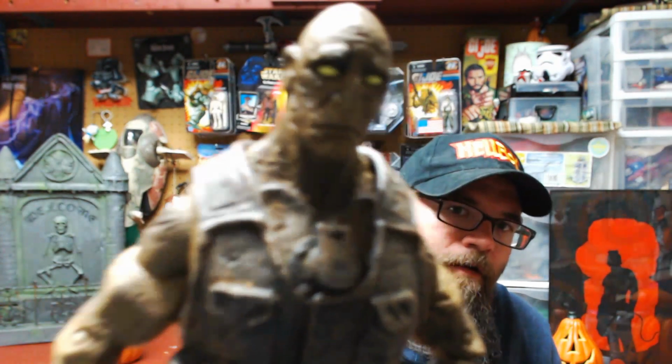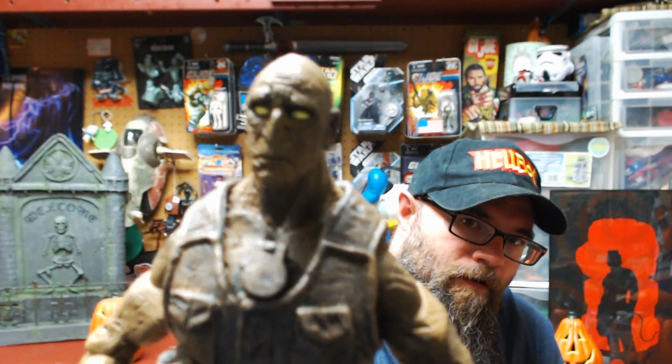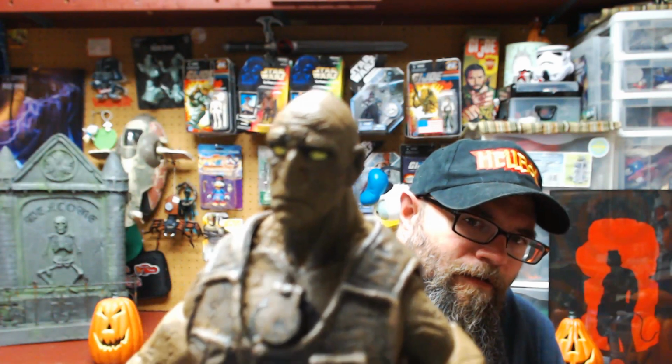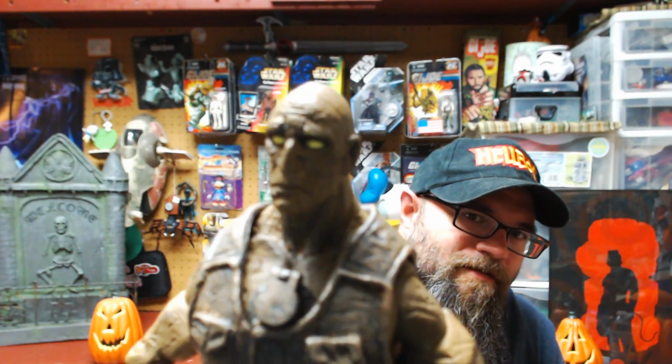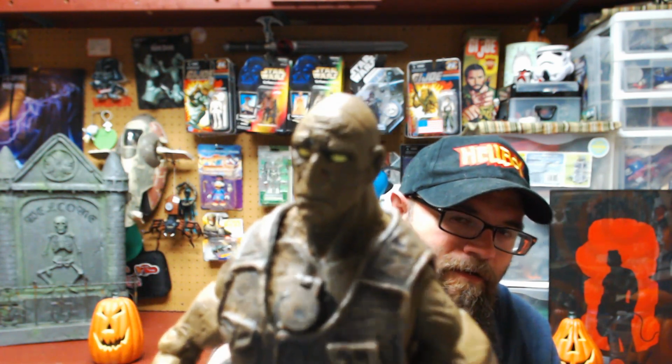And like with the Hellboy, I mean, there's details that only come from Mignola artwork in that face. And it's kind of cool with the camera, I'm looking at it, how the shadows cast on his face, a lot like how Mignola shades his artwork. But yeah, great figure.